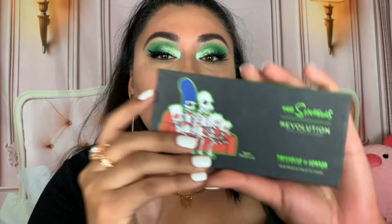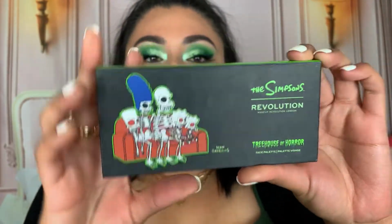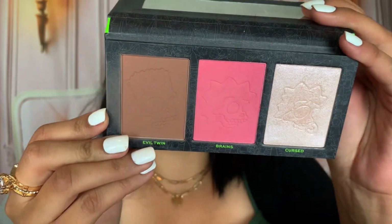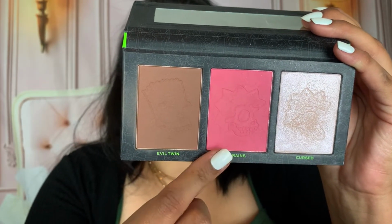Next, taking my face palette, and once again, because it has green writing, we're gonna use this one from Revolution and the Simpsons. And this is their face palette. I believe this collection is no longer available, but those are the shades we're going to be working with. Now, not sure why I have this in here. I don't think I'm going to use that blush, but I am going to go ahead and bronze up the skin with that shade. Not sure about the highlight either, but I do have some Project Pan. I'm sure my stash of makeup that I can use.